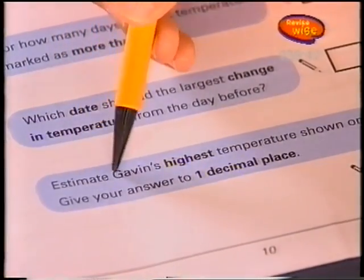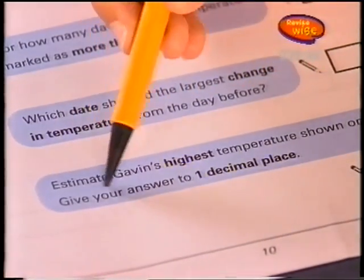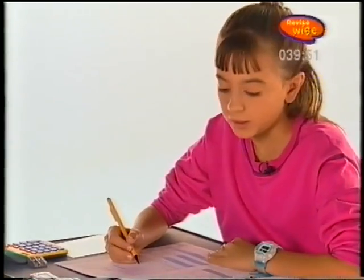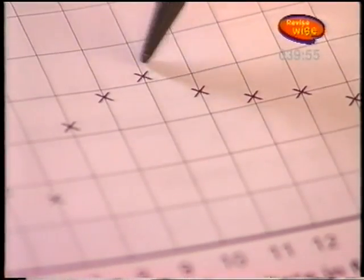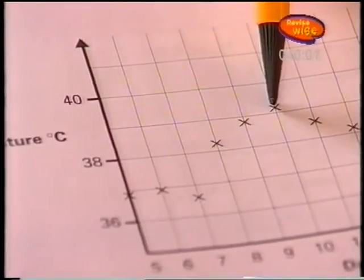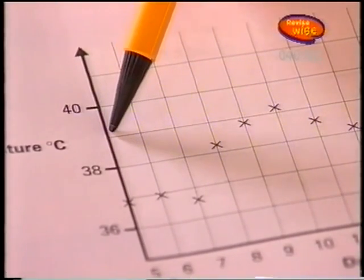It says, estimate Gavin's highest temperature, shown on the graph. Give your answer to 1 decimal place. OK, so the highest temperature will be where the graph is at its peak. That's here. Yes, but what's his actual temperature? Oh, I'll run along the line to the temperature axis and read off what it says.